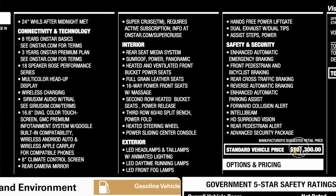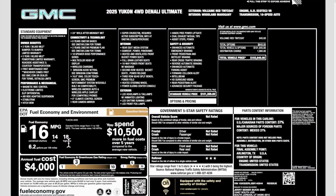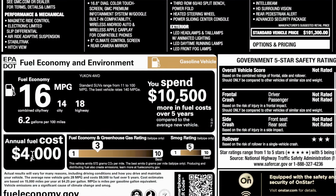Base price comes in at $101,300, and the only option on this one is the volcanic red tint coat for $645. Destination comes in at $1,995 with a total price of $103,940. And here are the fuel economy numbers.